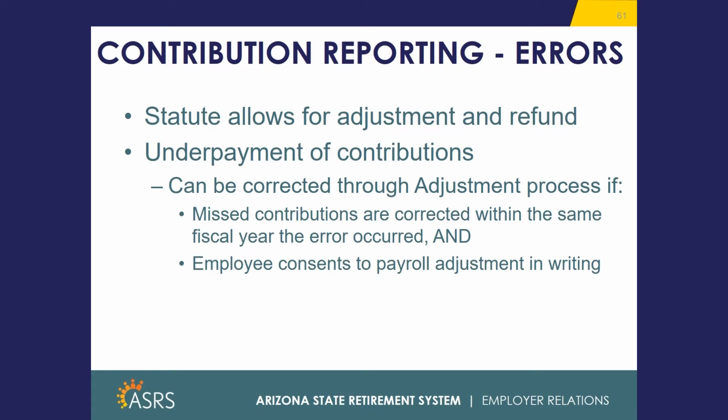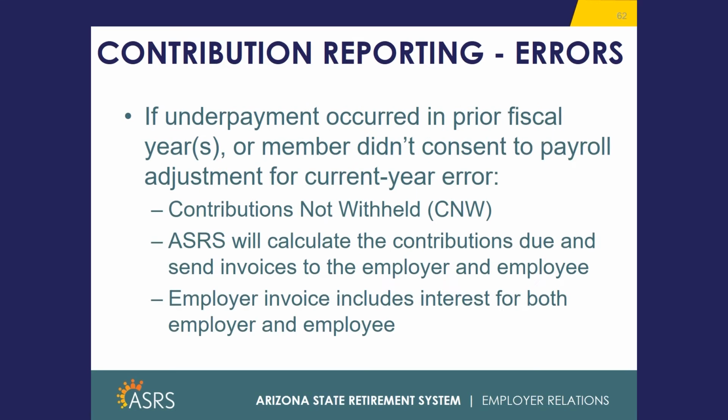If the employee doesn't want to do that, or if the contributions were from a prior fiscal year, then the employer has to go through a system called contributions not withheld. There is a link in the employer portal that you would have to go into to actually enter the data, the gross wages, the contributions, and rates that were due, and submit those to the Arizona State Retirement System.